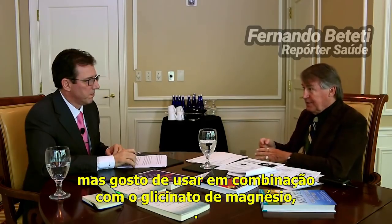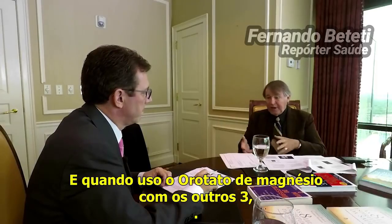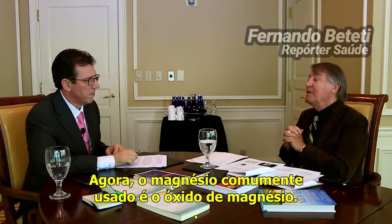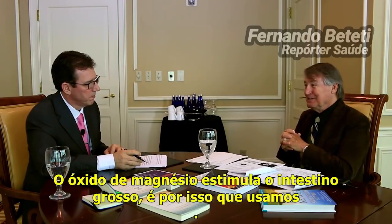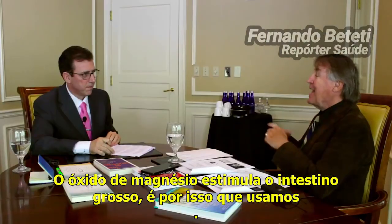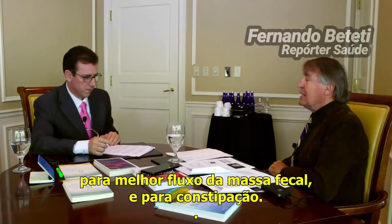But I like it in combination with magnesium glycinate, citrate, and magnesium taurinate. And then I use the magnesium orotate with the other 3, and I call it broad spectrum magnesium. Now, the most common magnesium is magnesium oxide. Perhaps you use milk of magnesia in Brazil. The magnesium oxide stimulates the large bowel. And that's why we use it to get better flow of stool, and why we use it in constipation.